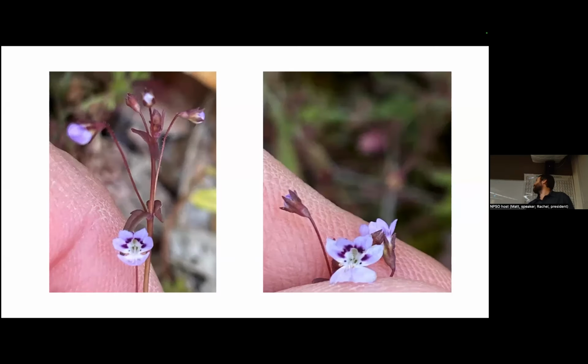Oh, and then my favorite flower, Tenella tenella. How many people know Tenella tenella? One person? Nobody else? Tenella tenella? I love this plant. Latin is so hard, but when it's Tenella tenella, it's so easy. It just rolls right off the tongue. And it's this tiny little plant. You can just see my grubby little fingers there, just how small this thing is. It was so hard to get a picture of this one, but it's in the Plantaginaceae family too.